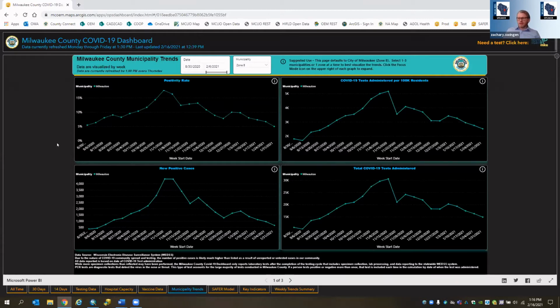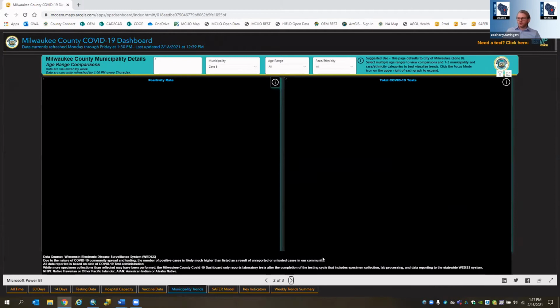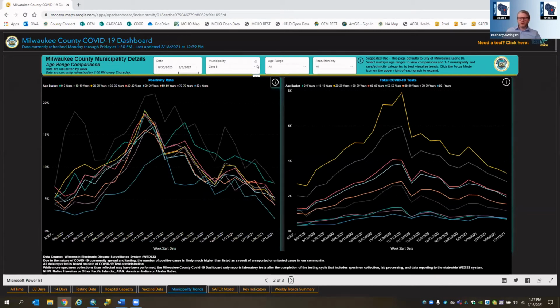This can be seen in our municipality trends here. This is actually a Power BI dashboard that we embedded within our ArcGIS dashboard. And here, those trained public health experts could pick through and dive into the data themselves, breaking it down by municipality, age range, or race and ethnicity, and giving them a tool to spot trends within their community.